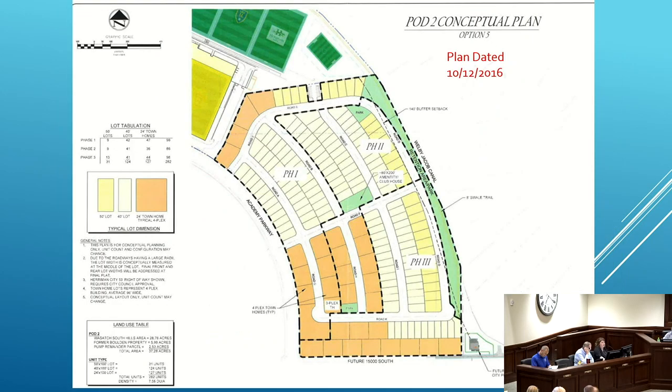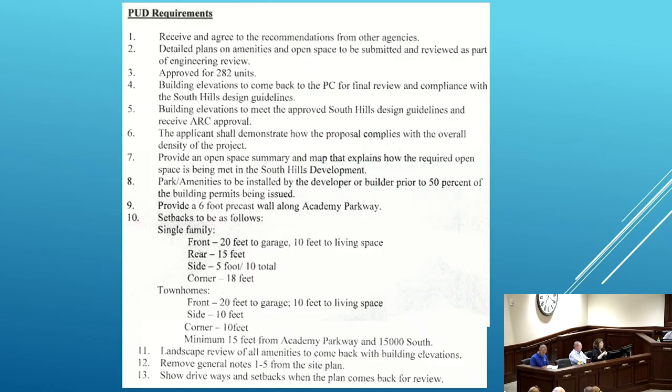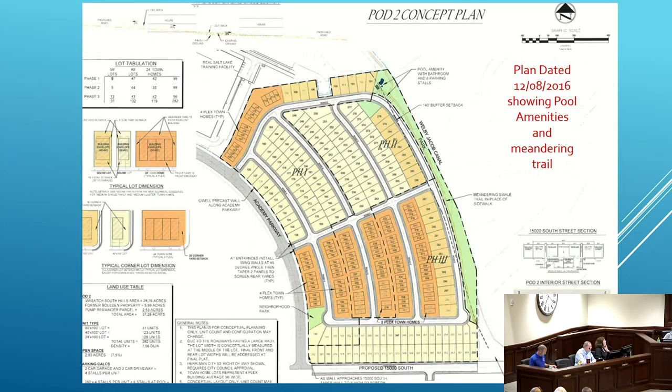This is one of the conceptual layouts that you saw. So again, they had a couple pockets of open space, and then as you'll remember, there's a trail along the canal. Their approval required a detailed plan on amenities and open space to be submitted and reviewed as part of engineering review. So really, what they had submitted as far as the amenities was conceptual, and there was nothing specific in the approval about the amenities they had to require. And whereas I felt that this said staff could basically approve it, I don't ever like doing that without talking to you guys. So I'm here to show you what they want to submit.